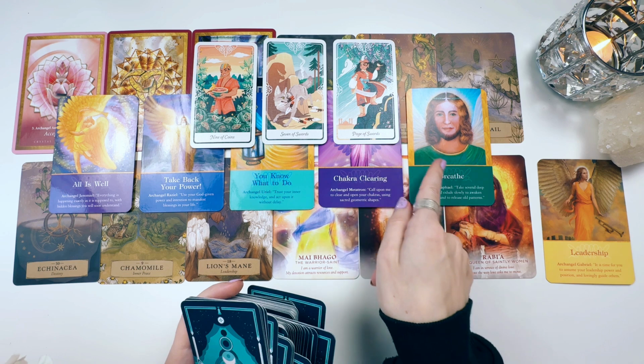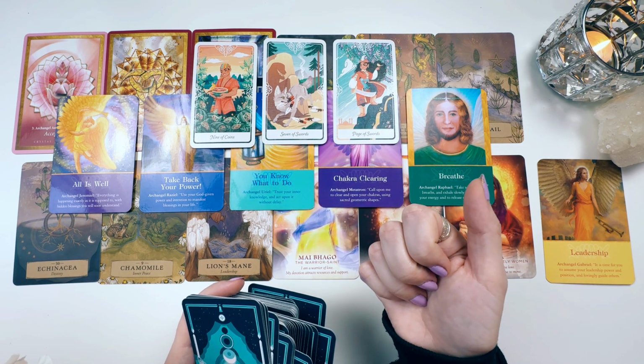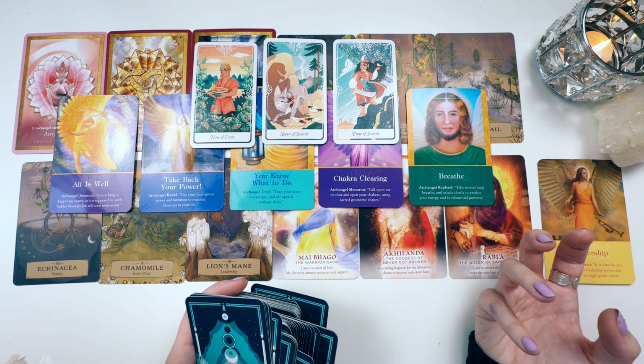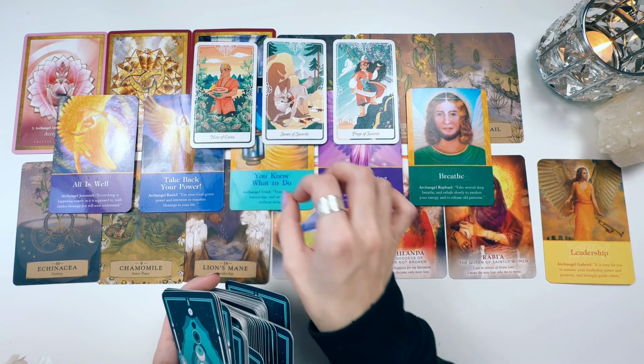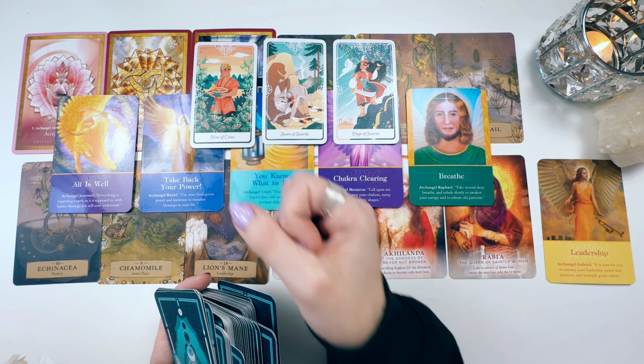I'm getting breath work as well. Air, the element of air. Smoke is air. Page of Swords is the element of air. Breathing is air. There's something about the air element being purifying, and it purifies down to the physical level, into the physical realm, the earthly, the material.